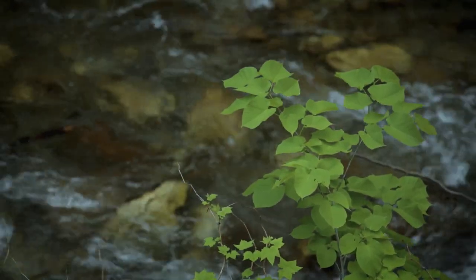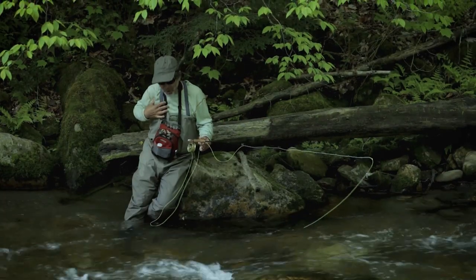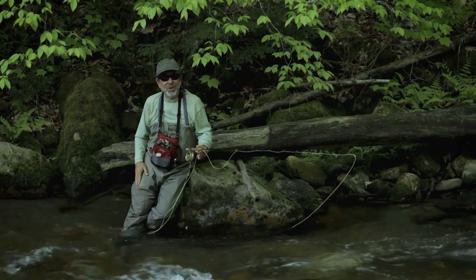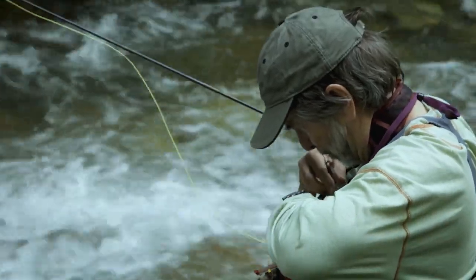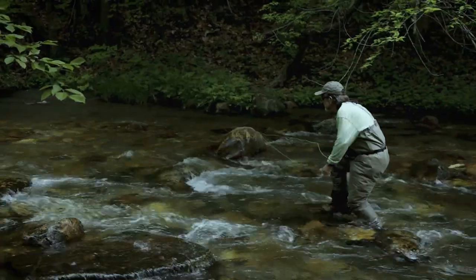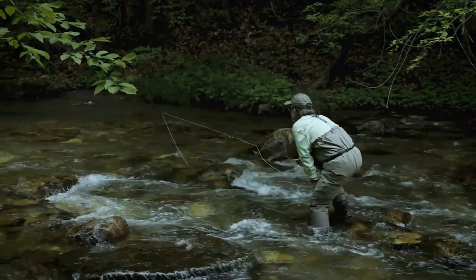Always turn around. Clothing color in small stream fishing is relatively important. You want to wear something like this green that kind of matches the foliage behind you. I don't think you have to go crazy and get a camouflage shirt or camouflage waders, but you should try to match the background. So a green, a tan, a brown is good in a situation like this.